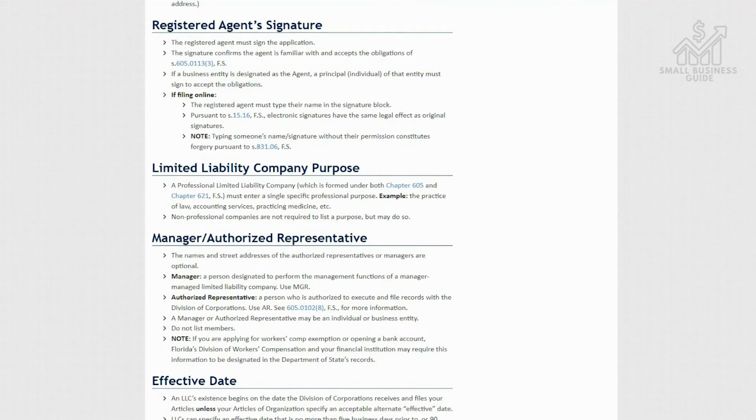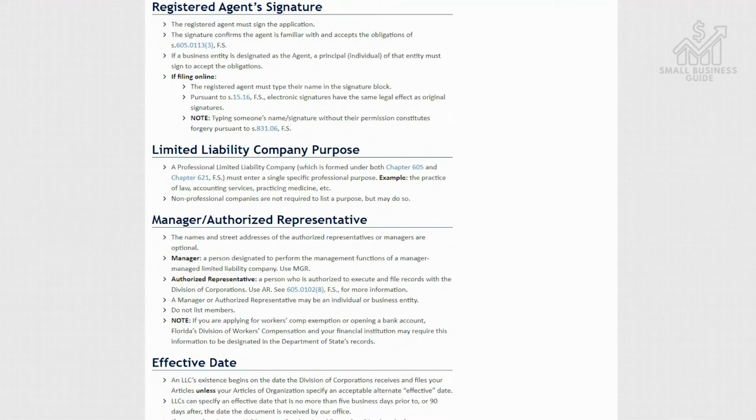A professional limited liability company that is formed under both chapter 605 and chapter 621 must enter a specific professional purpose. For example, the practice of law, accounting services, or practicing medicine. Non-professional companies are not required to list a purpose, but they may do so.